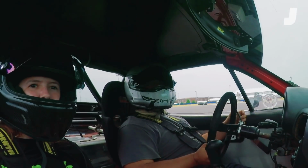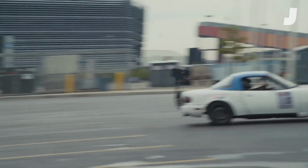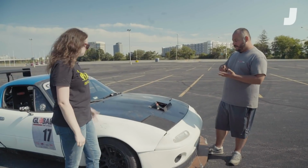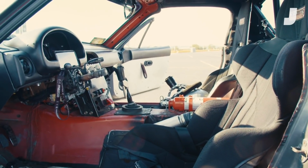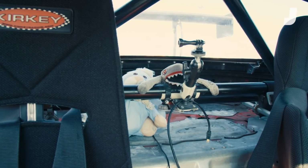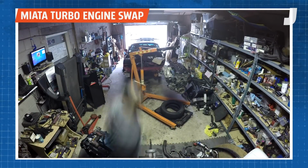Nice. I had two friends that were parting out. One was parting out a turbo drift car, 1.6, and my other friend was parting out his supercharged car. And they're good friends, so they were giving me stuff cheap. So I'm like, all right, I'll buy everything from you. That ended up being the turbo kit, which was more amazing than I can figure out.